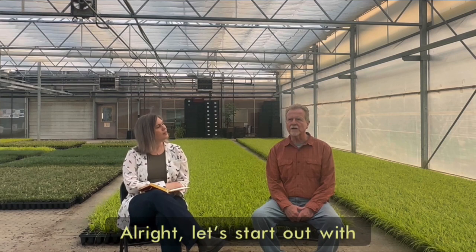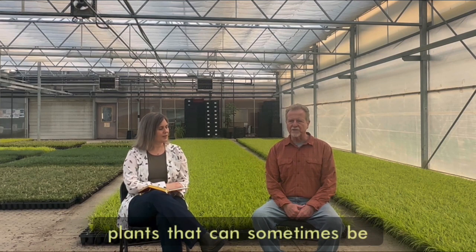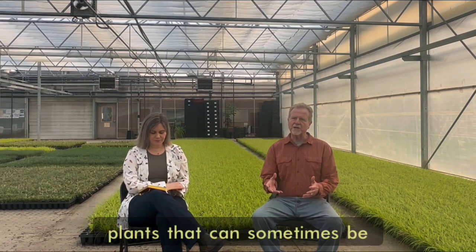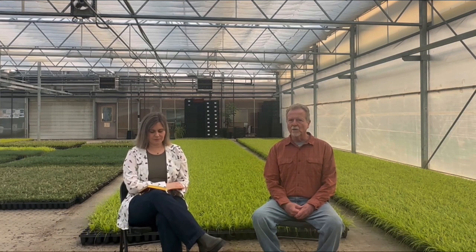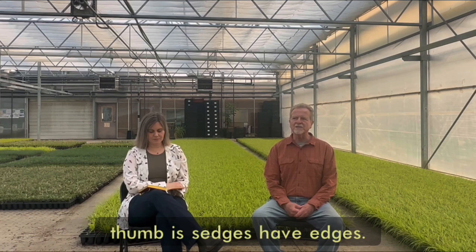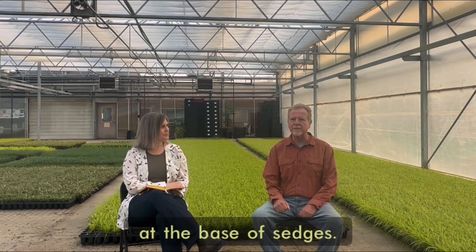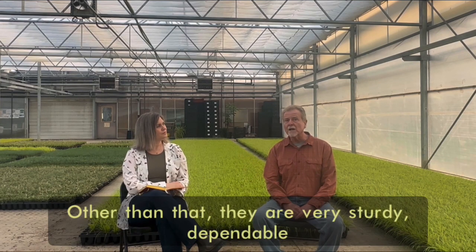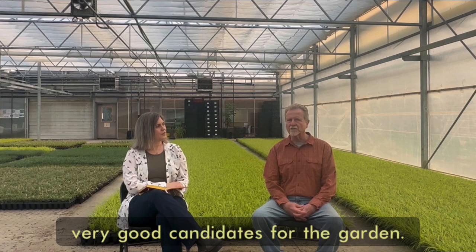All right, let's start out with what is a sedge. Sedges or Carexes are grass-like plants that can sometimes be difficult to differentiate from grasses. One of the rules of thumb is sedges have edges. You see this triangular growth habit at the base with sedges. Other than that, they're a very sturdy, dependable plant and very good candidates for the garden.